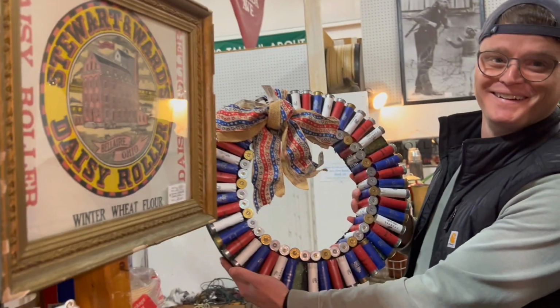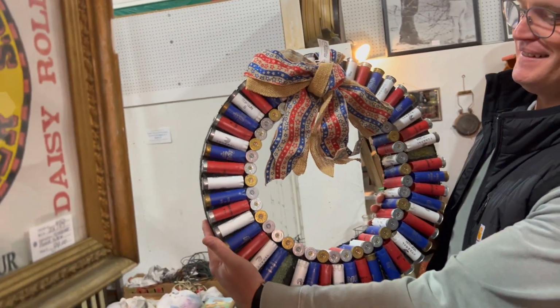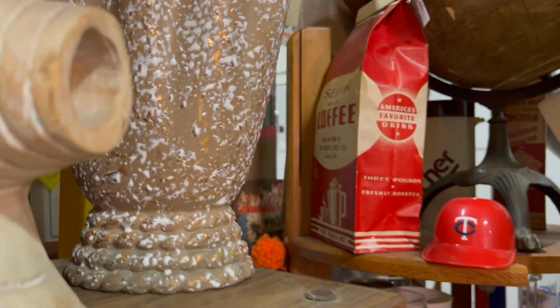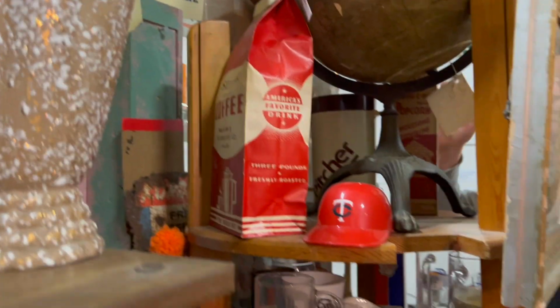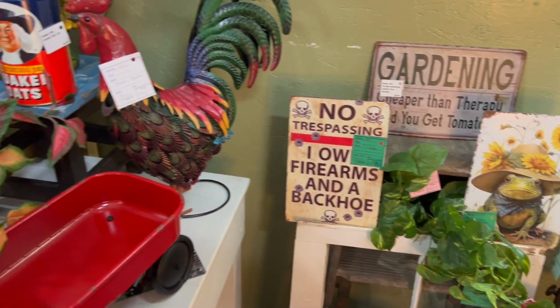No idea why, but I was moved by this shotgun shell wreath. I feel like it doesn't get more American than a shotgun shell wreath. Say shotgun shell wreath 5 times really fast. Shotgun shell wreath, shotgun shell wreath, shotgun shell wreath, shotgun shell wreath, shotgun shell wreath. Pretty good.